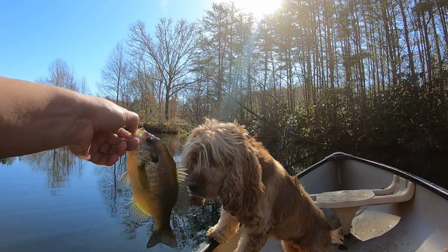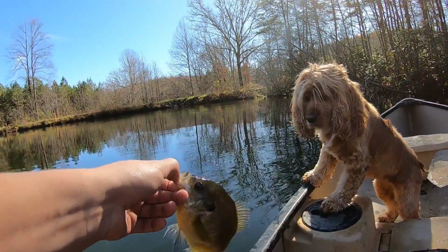My dog is real interested in the fish, as always. We'll let him go.